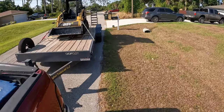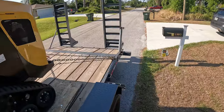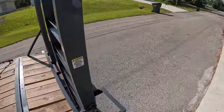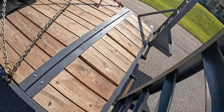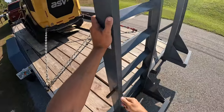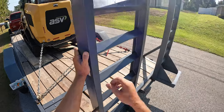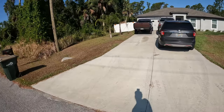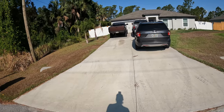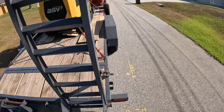All right, we have arrived. That was quite a long drive, but we're here. The first thing I'm gonna do is unload this machine and get all the plywood off and start putting the plywood trail down. We're gonna be going on the left side here of this house, so it's a 5-foot gate, so it'll be a little bit tight of a fit, but good thing the machine's 4 feet. Make it work.